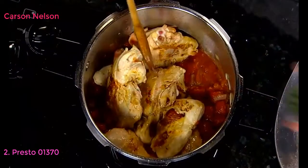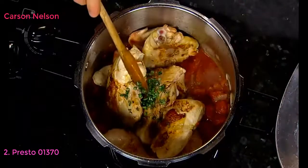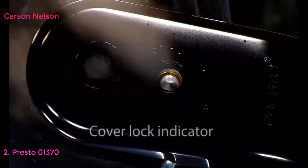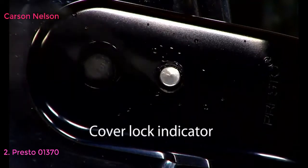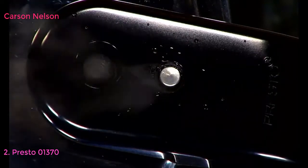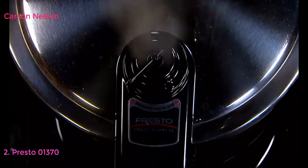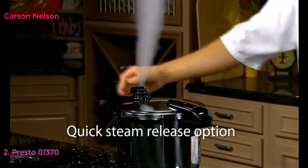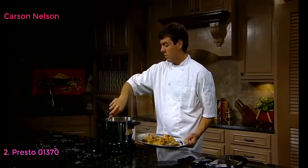Pressure cooking is the smart choice for making healthy, flavorful meals fast and easy. The Presto stainless steel pressure cooker works on both regular and smooth top ranges. The cover lock indicator shows when there is pressure inside the cooker and prevents the cover from being opened until pressure is safely reduced. The pressure regulator steam release valve maintains the proper cooking pressure automatically and offers an effortless quick steam release option. You'll save time, save money, and cook fantastic meals.